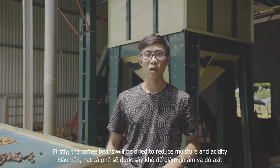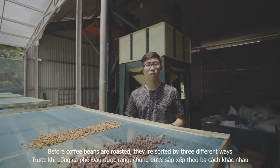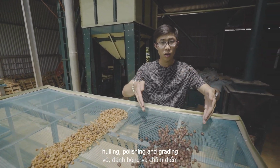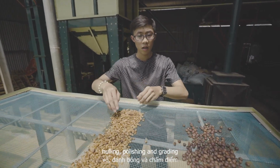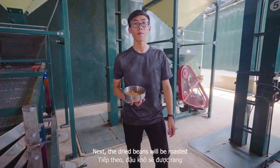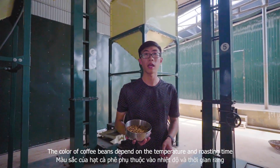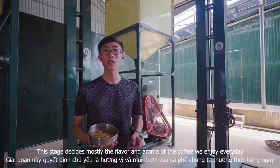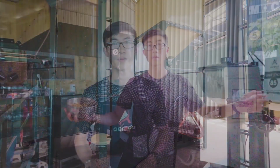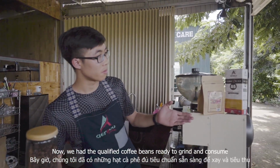Next, the coffee bean will be dried to reduce moisture and acidity. Before the coffee beans are roasted, they are processed in three different ways: hulling, polishing, and grading. The dried coffee bean will be roasted. The color of the coffee bean depends on the temperature and roasting time. This stage mostly decides the flavor and aroma of the coffee we enjoy every day. Now we have the qualified coffee bean ready for packaging and consumption.